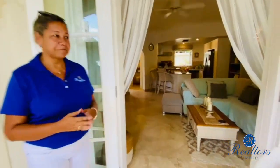Hi, welcome to our new exclusive listing here in Schooner Bay, St. Peter. Unit 114 is a one-bedroom, one-and-a-half-bathroom condo available for sale for US $489,000. Let's take a walk inside and have a look.